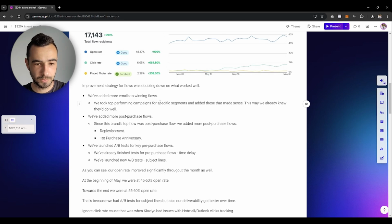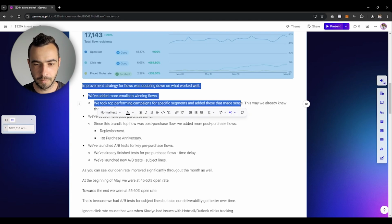So first step was just adding more emails to winning flows. We took top performing campaigns that we sent in April and also some of them in May for specific segments and add them wherever they made sense. This way we already knew that they would do well. Let me just quickly clarify what I mean by adding them where they make sense.